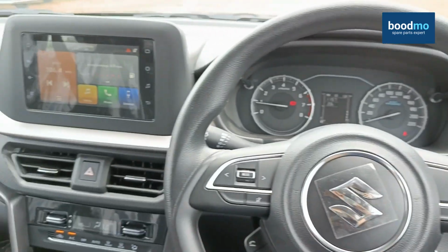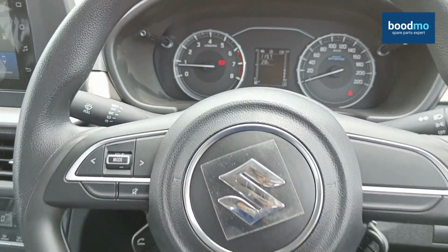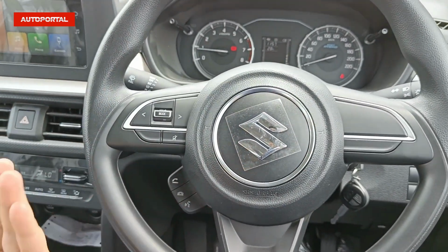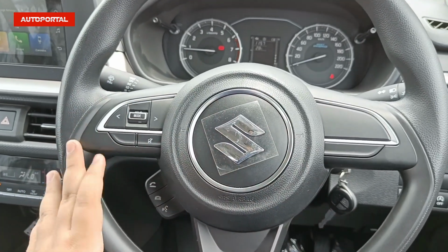Here we are in the interiors of the updated Maruti Suzuki Brezza VXI trim. So let us begin with the steering wheel itself. This will appear very different as compared to the previous Brezza, as this has now been borrowed from the likes of the Maruti Suzuki Swift and the updated new Baleno.